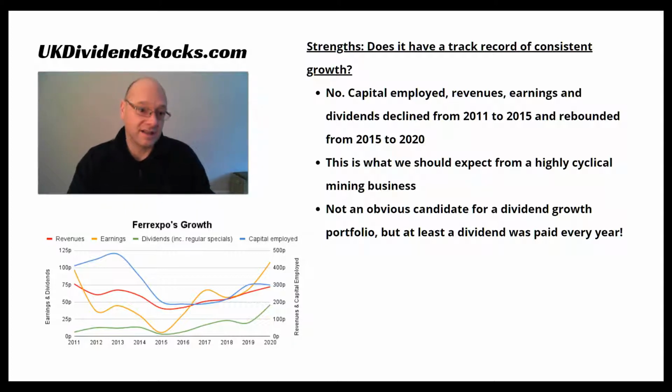You need to see all of these things growing steadily over time. So the obvious thing to look for then is companies that have already produced those kind of results in the past. So when we look at Ferrexpo's results, do we see a consistent track record of growth over the last decade and beyond? And the short answer to that is no. If you look at a chart of Ferrexpo's revenues, its earnings, its dividends, and its capital employed over the last 10 years, what you see is like a very shallow U shape. You see basically a decline between 2011 and 2015, where revenues and earnings and capital employed were all going down, and then you see a recovery from 2015 through to 2020, where all of those things recover back to where they were in 2011.